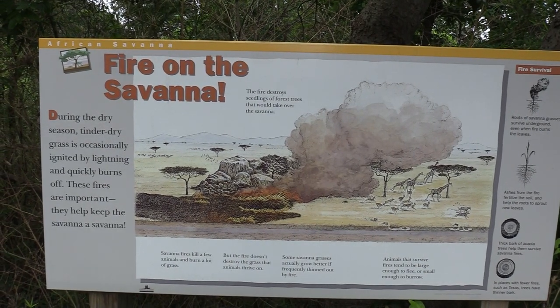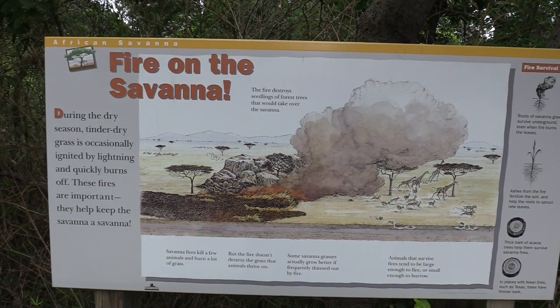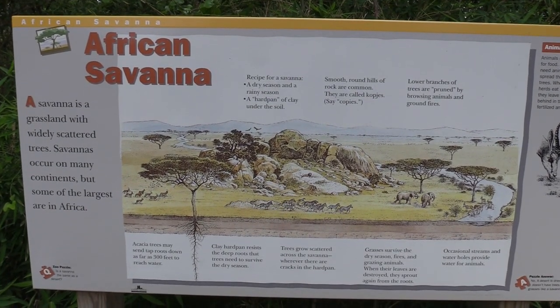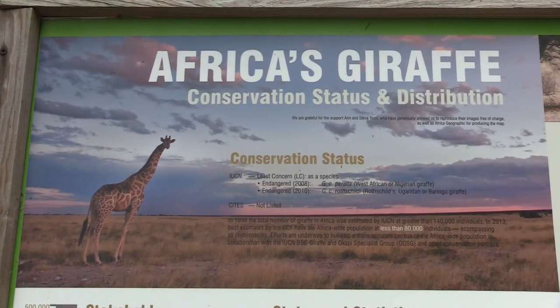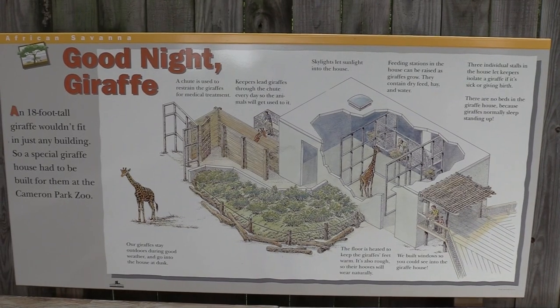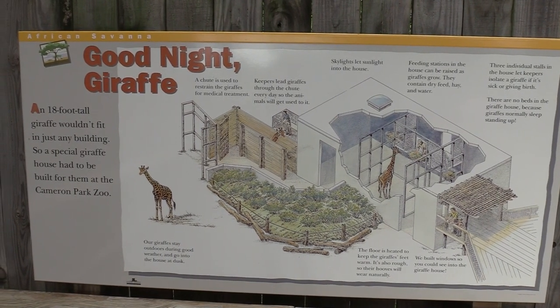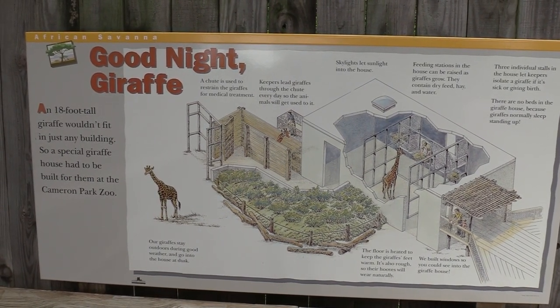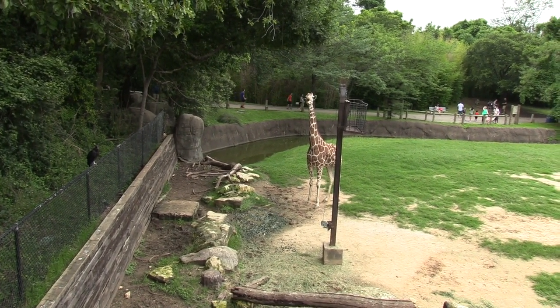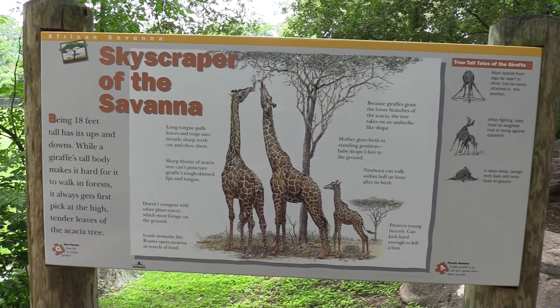Information on fire on the savannas. More information on the African savanna. Africa's giraffe. Shows you how the giraffe evening habitat was constructed. See those giraffes? Alright, skyscraper of the savanna.